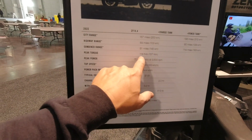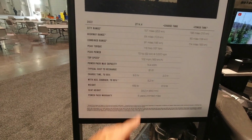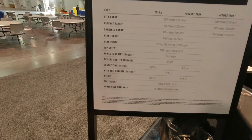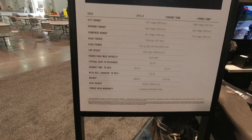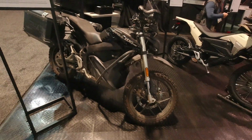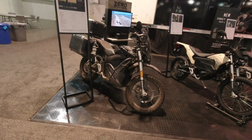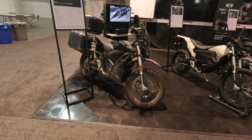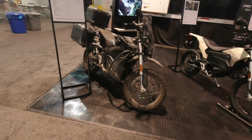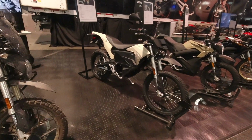157 newton meters of torque or 116 foot-pounds of torque equivalent. Top speed 102 miles per hour. That's pretty fast. Power pack 14.4 kilowatts. Whew, that's a lot of power. That's a pretty powerful little e-bike. Still not quite going to beat a gas-powered one, but still. Electric power, almost 200-mile range, and you can go off-road anywhere and on-road. That's cool. Here's the rest of their lineup.